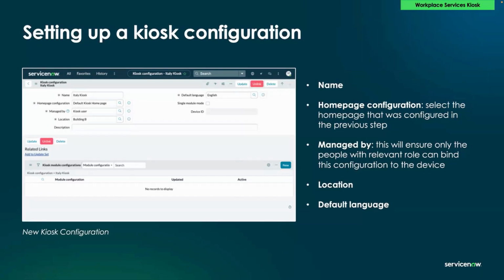So that's the one with the logo, the name, the title, and the background, really specific to that location. I'm then really going to define who can manage it. So who's going to be entitled, who's going to have the role to bind the configuration to the actual physical device when we come to that step.